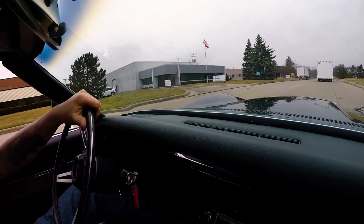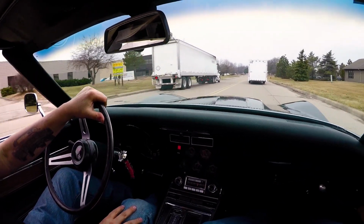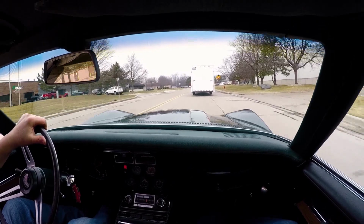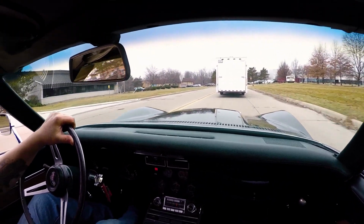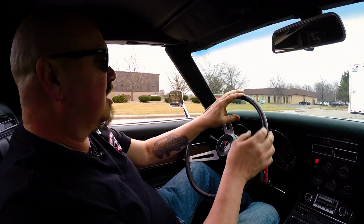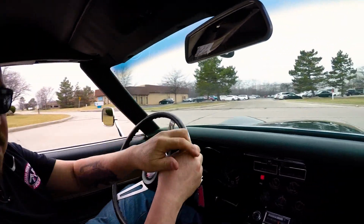Great sounding exhaust on the car also. She's got a nice rumble to her, but she's not too loud. She's driving real sweet. Like I said, she's driving just like a Corvette. Feels like it's on rails. The brakes feel good. It's stopping us nice and straight. Just give Tom a call. He'll tell you just how easy it is to park this dream in your drive.